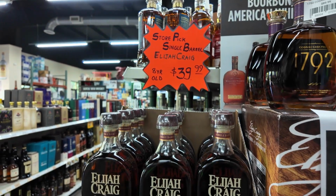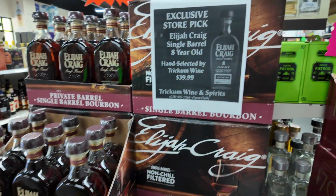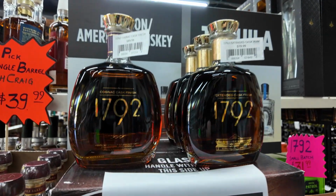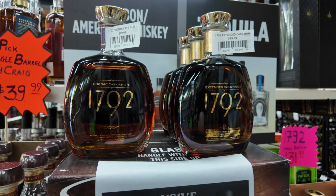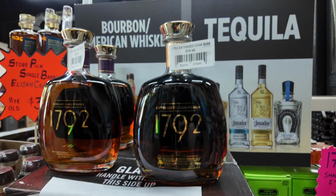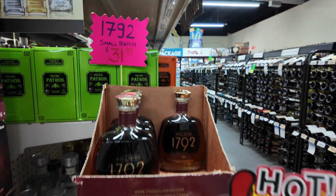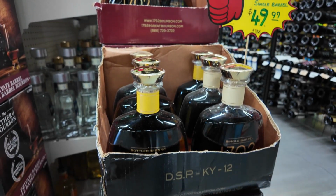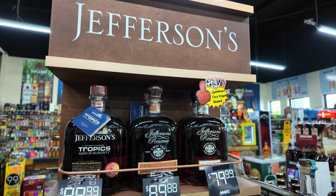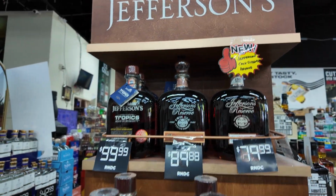Here's our Elijah Craig, a single barrel. And if you've been hunting the 1792 extended finish, they've got the cognac cask and the rum cask here. And they got several of them, along with the small batch and the Bottled in Bond. And they have a sale going on the Jefferson's Reserve, the Tropics, the Twin Oak, and the Cask Strength.